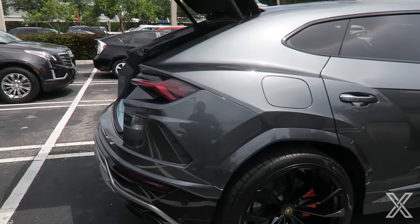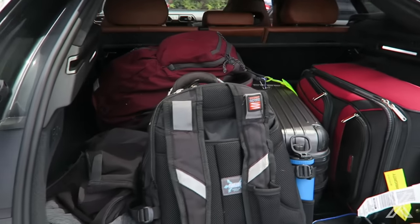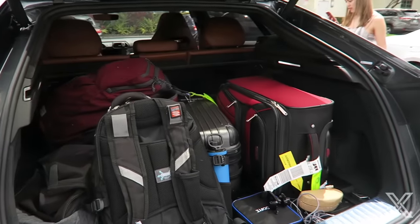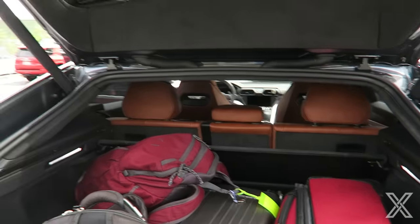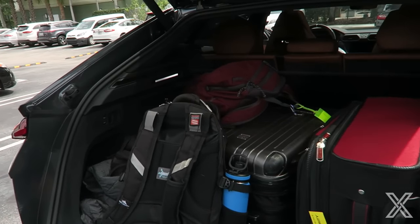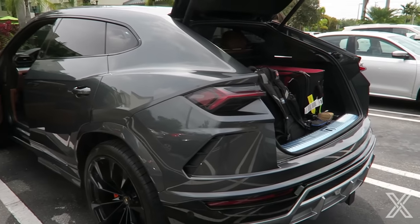This is the most expensive SUV I think I've ever driven, although I've driven a Bentayga. Anyways, practicality. This is why we chose this instead of the Huracan. Miami Luxury Cars also has a 488 Spider and Coupe, but none of our luggage would fit in that. It's not gonna be like Range Rover practicality or X5, but this fit two suitcases, a couple backpacks. We're good to go. All right, get in the car.